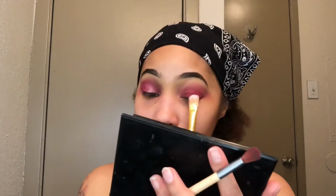I really am falling in love with this Profusion palette. Mind you guys, I got it at Walmart, and it was so cheap. I can't remember how much it was, and I don't want to say a price and it not be that price, because I honestly think it's cheaper than what I was going to say. Walmart for the win. Because this Profusion palette, I'm really fucking with it.